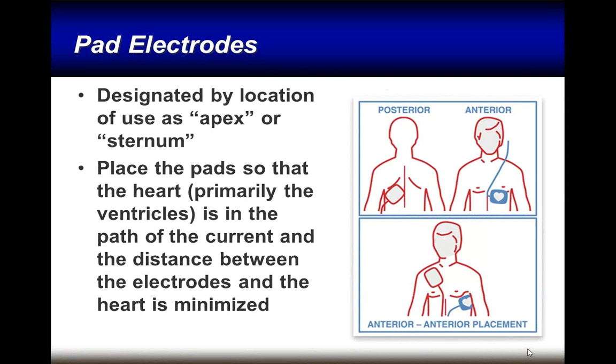Excuse me. Different pad placements. Some still like the anterolateral. I still prefer the front-back method, or your anterior-posterior, where you can really capture better. There's some now that are even doing what's called double shock, where they're having two Lucas devices at the same time, and they'll put pads both in the anterolateral, and they'll hit one and then hit the other. Exactly.